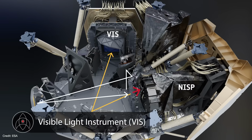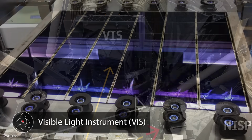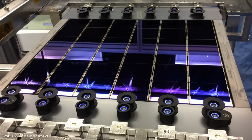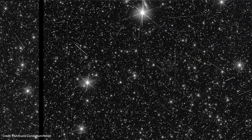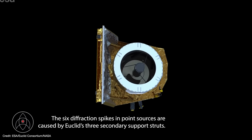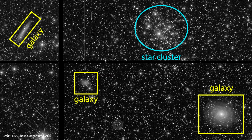The Visible Light Instrument, or VIS, is a 609 megapixel imager that consists of 36 detectors in a 6x6 array. At right is a zoom in on one of the detectors. Notice that stars produce 6 diffraction spikes, and that's because Euclid's secondary mirror is supported by 3 struts. This is similar to the way JWST produces multiple spikes. In addition to the stars, VIS shows a few galaxies and a star cluster.